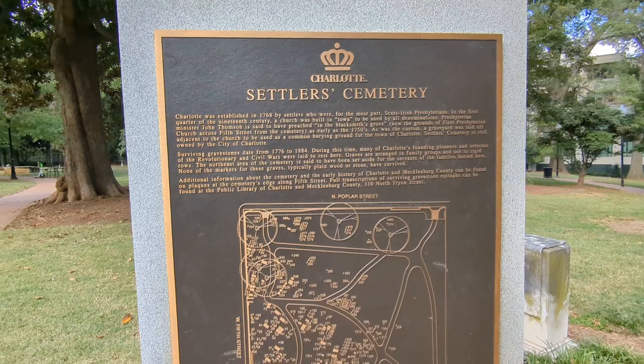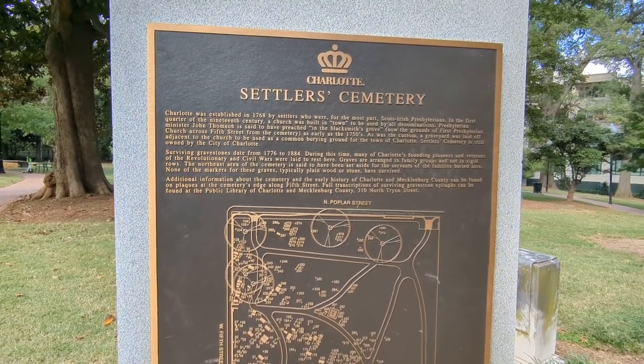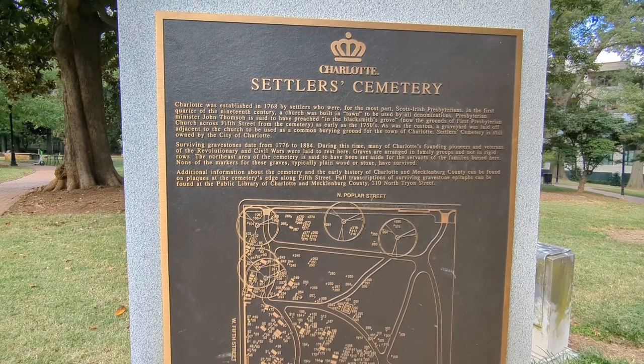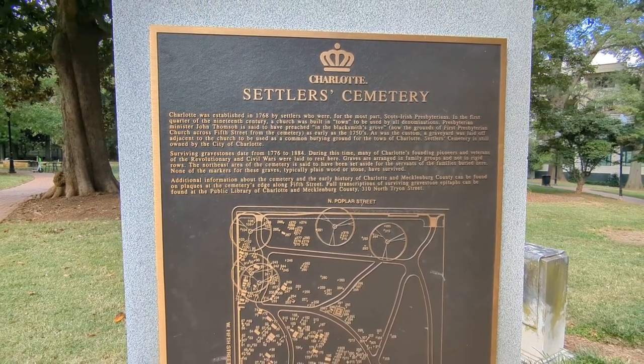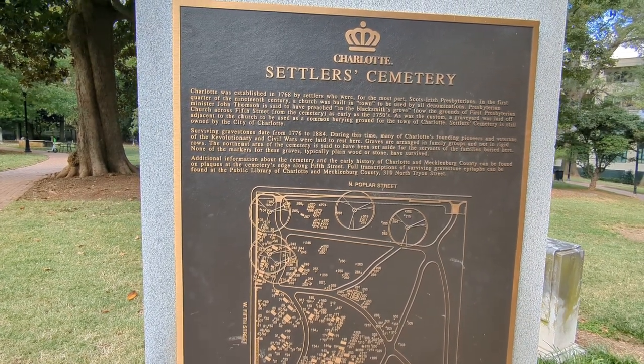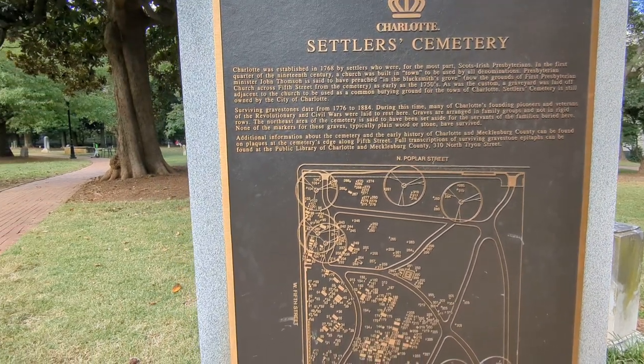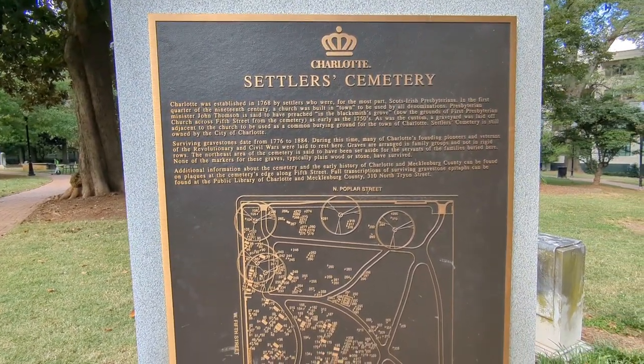Charlotte Settler Cemetery. Charlotte was established in 1768 by settlers who were, for the most part, Scots-Irish Presbyterians. In the first quarter of the 19th century, a church was built in town to be used by all denominations. Presbyterian minister John Thompson is said to have preached in the Blacksmith's Grove, now the grounds of the First Presbyterian Church across Fifth Street from the cemetery.